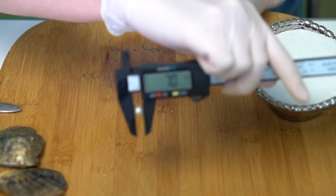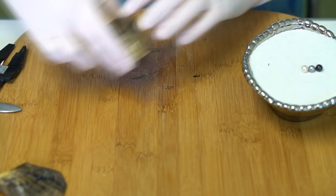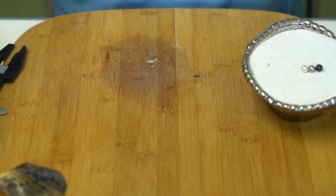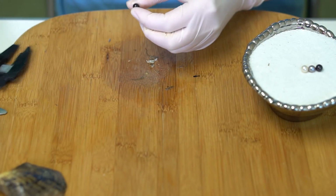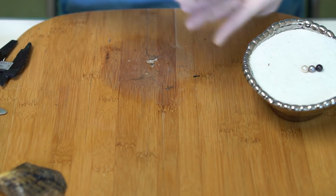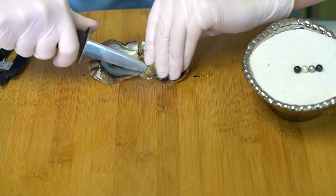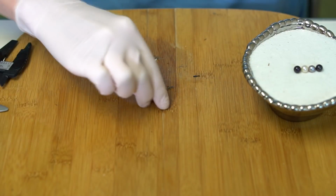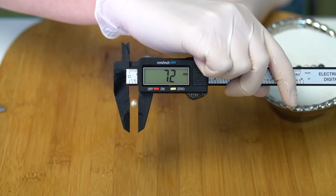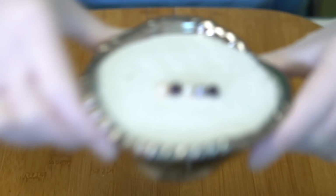A little warm tone. 7.0. And a black. And number 5 is maybe a lighter gold, kind of a peachy gold. 7.2. All right, congratulations, Leslie.